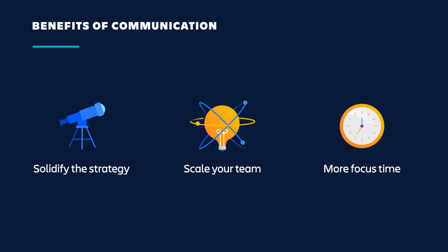The second benefit of strong internal communication is that it helps you scale your team with no additional headcount. It's a freebie.